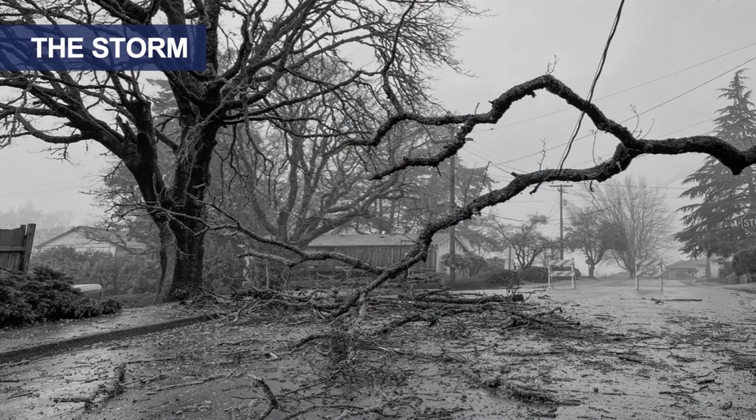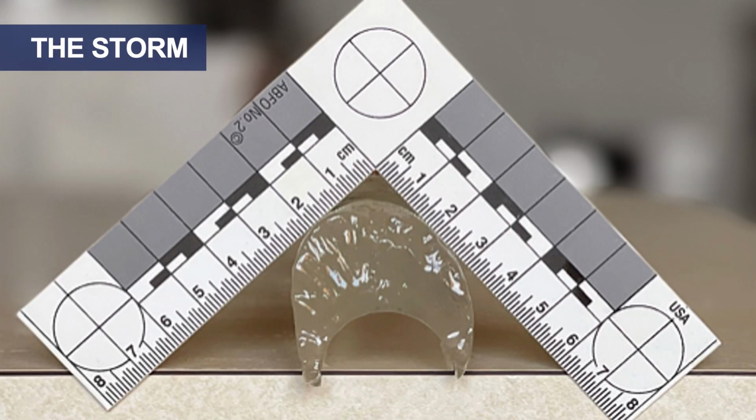Trees down across roads, power lines down everywhere. This is one of my favorite pictures where you have a huge oak tree branch literally hanging in midair off of a power line. Ultimately, we had about 2 inches of ice accumulate on our trees, which had a huge impact.